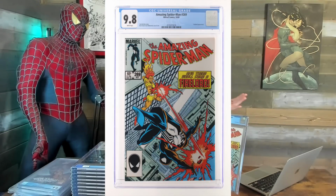Something like this, you send it in, let's say 269, it's $109, right? I have it listed for $109. So if you're, like me, sending in a bunch of these, it's like, okay, is it worth it to get a 9.8? Because even in dollar amounts, $109 may not be worth it.